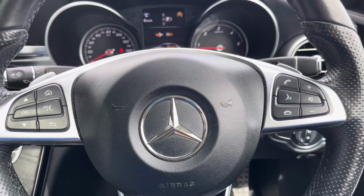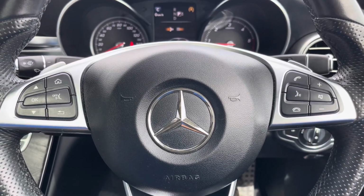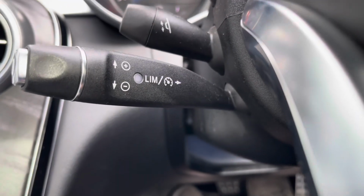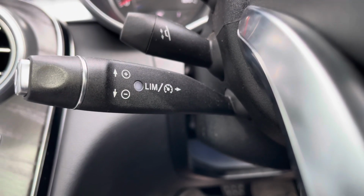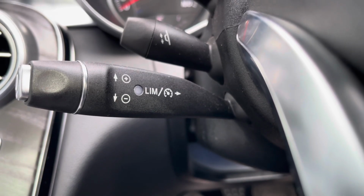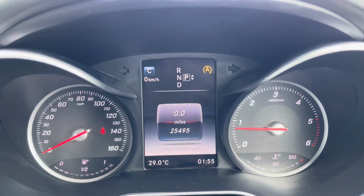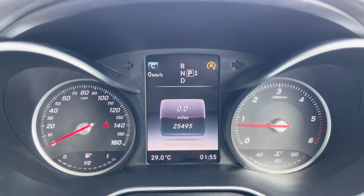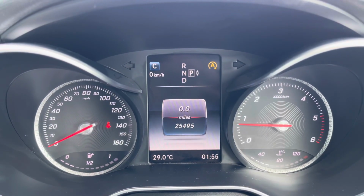On your multifunctional steering wheel you have your volume control, hands-free options, and of course located on your steering column you can find your cruise control, ideal for those longer journeys, allowing you to travel at a constant speed. Taking a look at your dash, you can see that this vehicle has done 25,495 miles, however this is subject to change due to test drives.